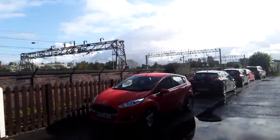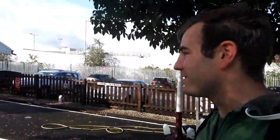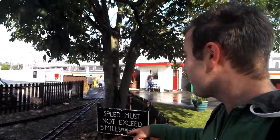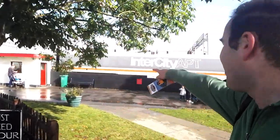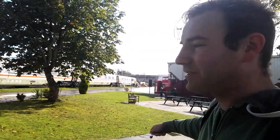Okay, right, I'm gonna go and pay to go in. Just paid my entrance fee. Here's one end of the miniature railway. Now what it does, as I said, it's like a V shape. It kind of goes right up there behind the APT, which we're going to have a look at in a minute, to a station down there.